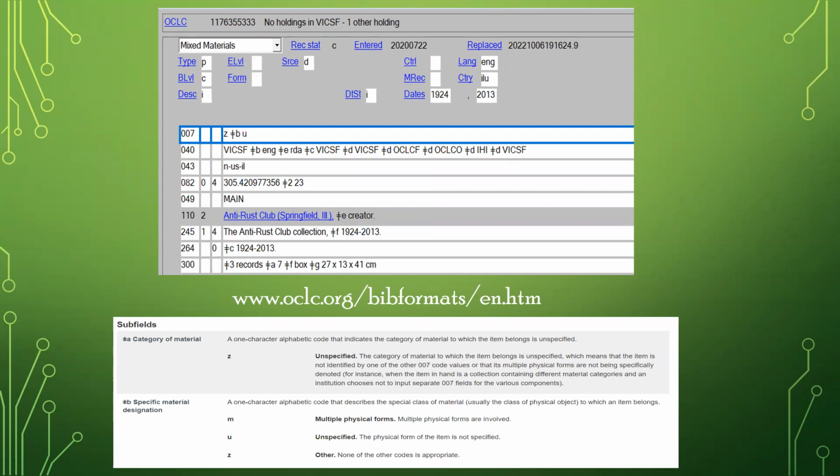The 300 field contains the physical description of the collection, and you will notice this field is set up differently than you'd see in most 300 fields. Since this is for a collection rather than just an individual item, the rules are a bit different. Subfield 3 indicates what types of material are in the collection, which in this case is records. Subfield A represents the extent and F represents the type. This collection consists of 7 boxes, so A is 7 and F is box. Finally, subfield G contains the dimensions of the boxes.